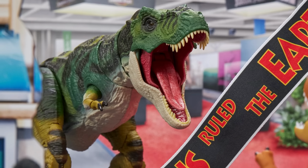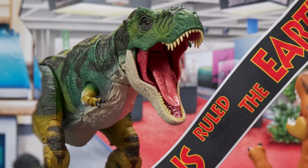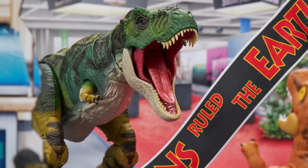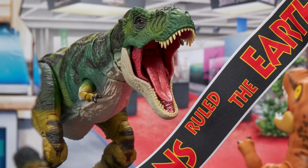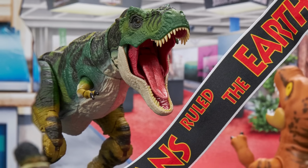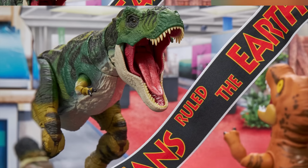It actually looks like they've done a lot of improved tooling, even over the last Hammond collection T-Rex we got, which is very exciting. So can't wait to see more about this Rex. And also any Lost World dinosaurs, always welcome in my book. So I'm anxious to see if they maybe do a couple other repaints.